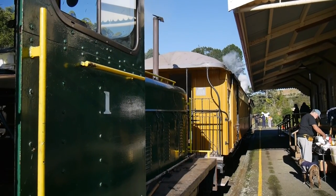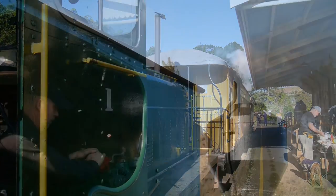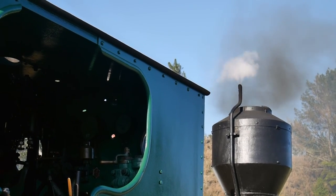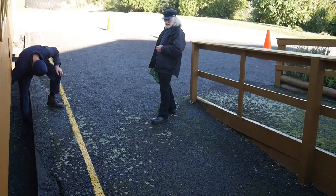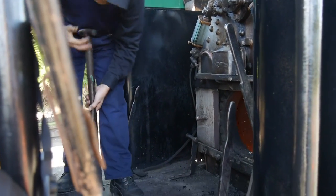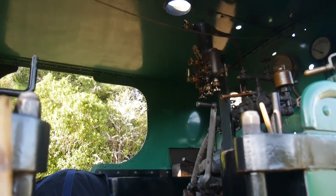Besides several steam locomotives, the club also owns some diesel shunters. The club members crewing today do the final preparations, and then it's time to head off on the first trip of the day.